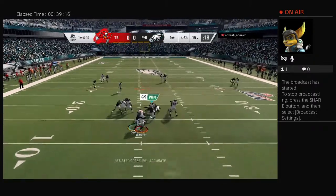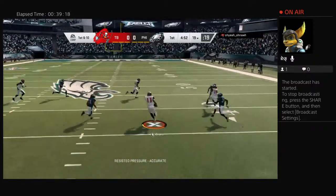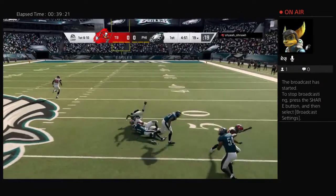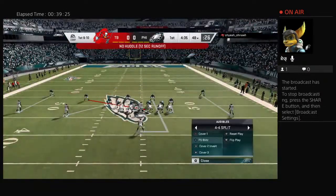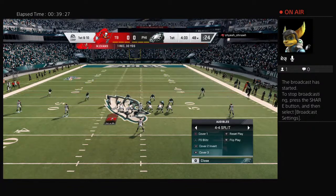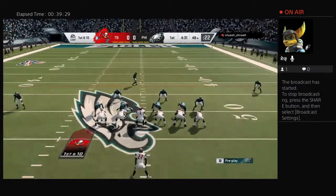First down, Winston. It's caught by Mike Evans. And they work this well upfield across the 45. Good yardage after the catch, as that play is good for 30 and a first.